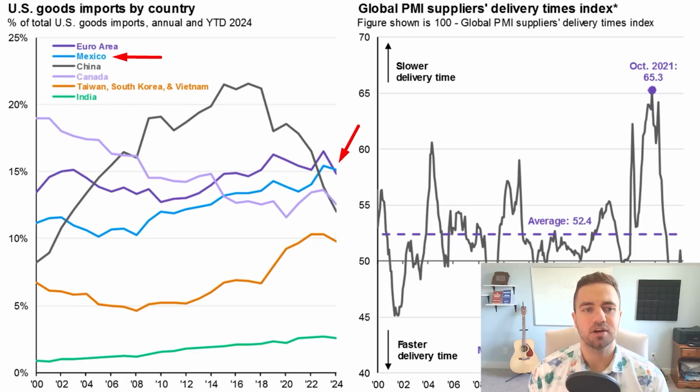Now, this next chart I thought was just kind of interesting. This one shows the US goods imports by country, and Mexico is now sitting at number 1, okay? So Mexico is now the number 1 importer of goods into the United States. And the reason that I think that this is interesting is because a lot of United States and Canadian companies are investing in production infrastructure down in Mexico right now.